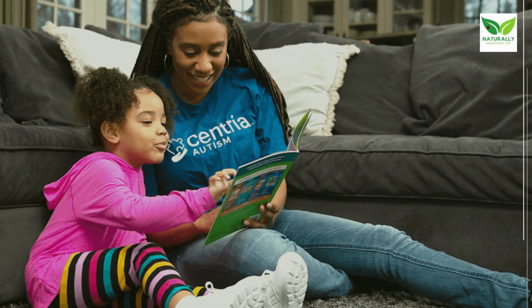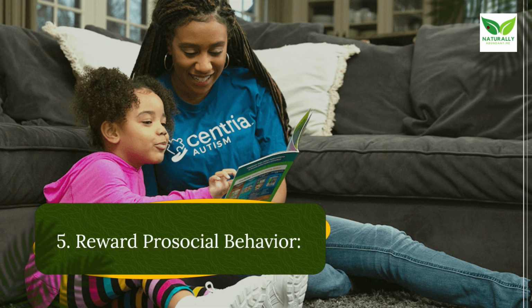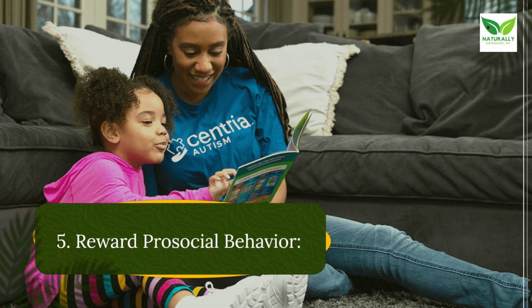Number 5, reward pro-social behavior. Praise and reinforce behaviors that show consideration, cooperation, and generosity towards others.